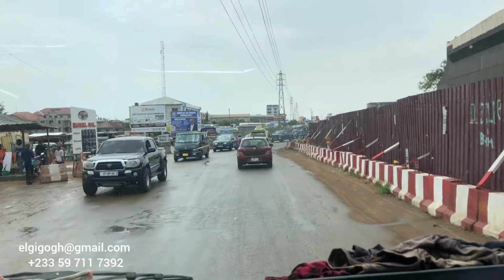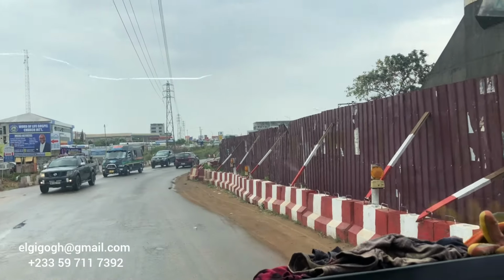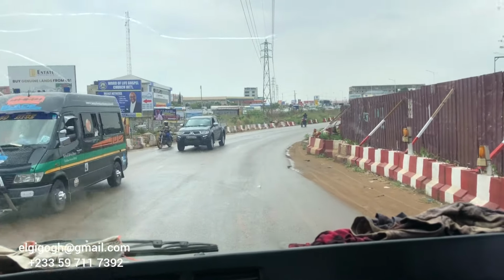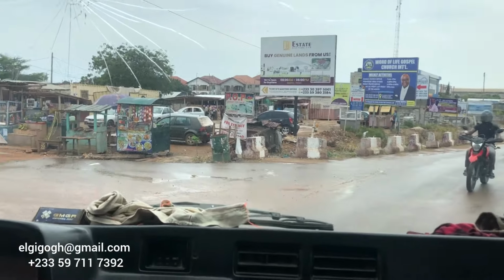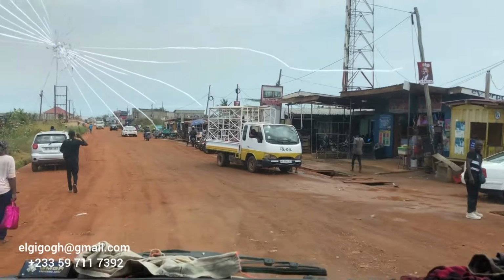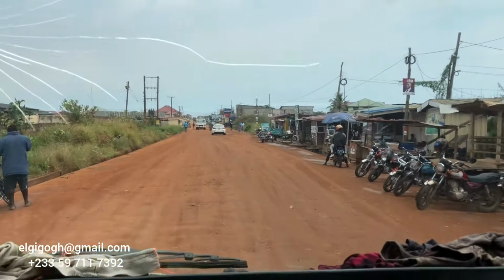So this is community 25, where you have a lot of estates in this place. We have Def Traco here, we have Adome Estate, we have the greens also around in this community. It's not far from here, and I see another estate sandboard mounted right there. So yeah, a lot of things is going on in this place. I think it is still developing. It is still a developing place.